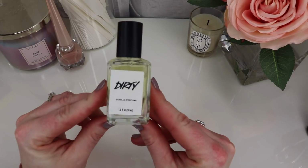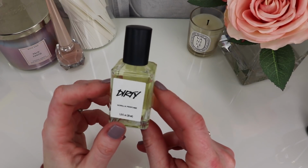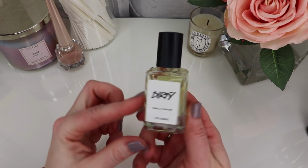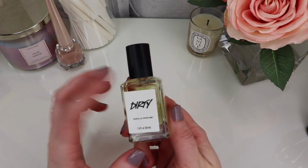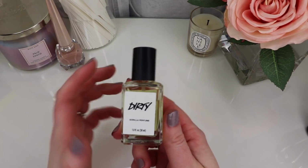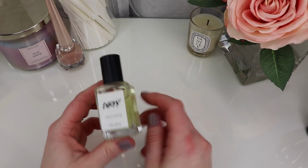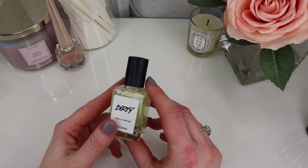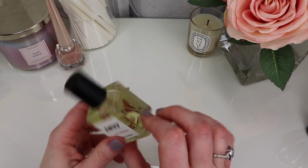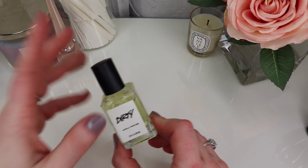After that, we have this one from Lush. This is Dirty. This is their one that kind of has this minty herbal feel going on with a bit of a woodsy base as well. I do really like this one. I think it would be nice, especially in the summertime, but I just don't think I would reach for this one over some of my other summery fragrances. I also think I might slightly prefer this on a man, and I don't really have a man around that wears fragrances to give this to, so I'm just going to sell it.